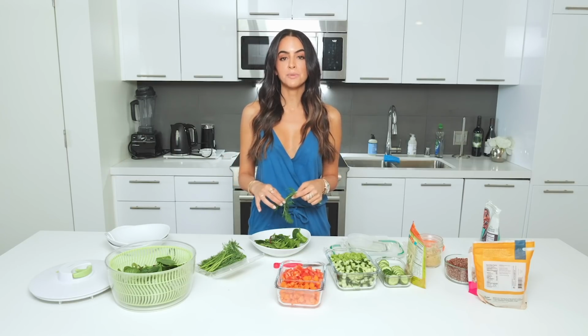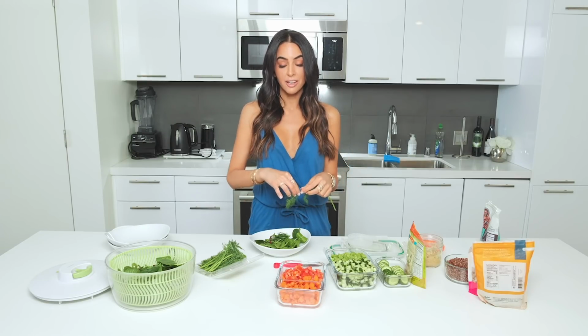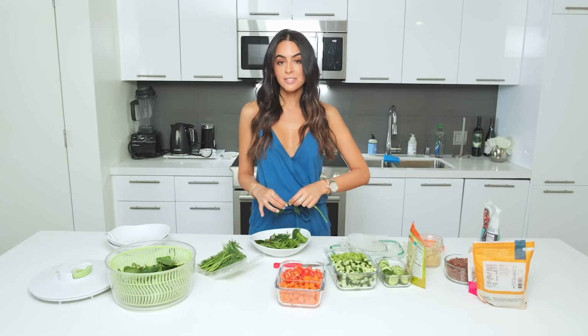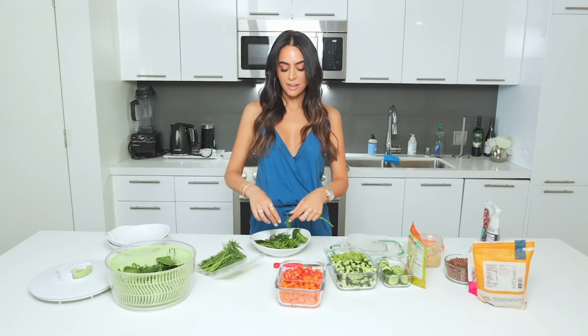I really recommend using them. Adding this even to a sandwich, to a salad, to anything adds so much flavor and it's so good for you. So it's win-win. It's great for your cholesterol. It's actually a good source of iron. It's a good source of calcium. So you're getting a lot of health benefits.